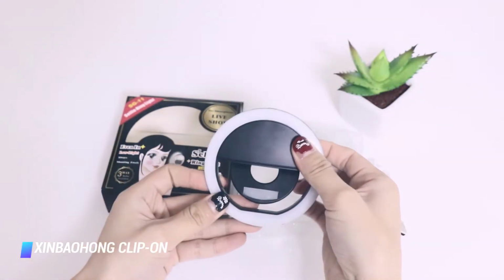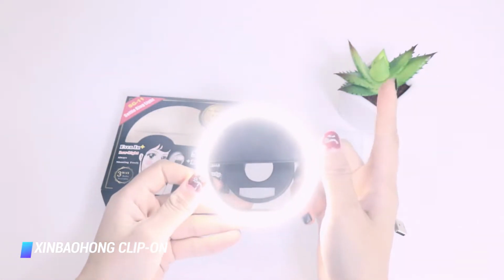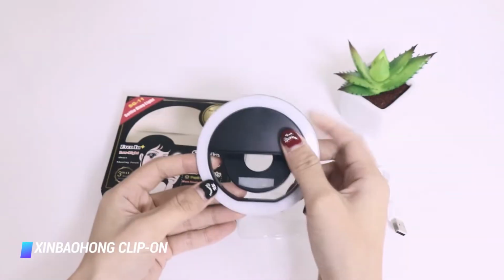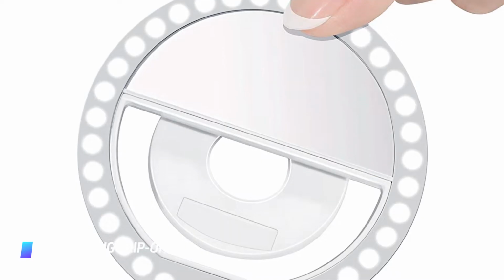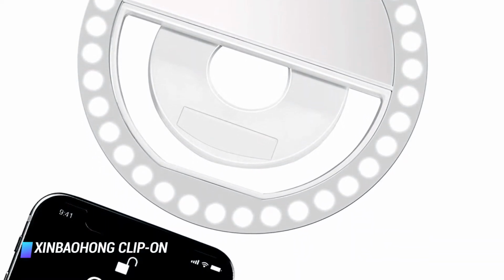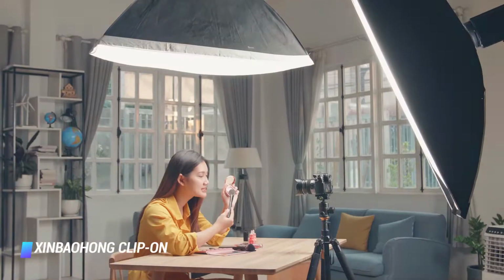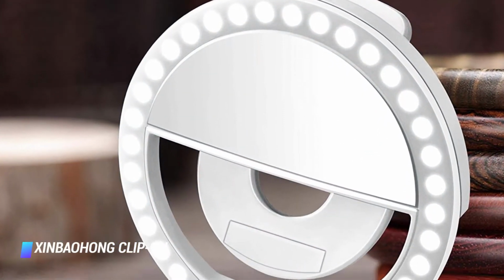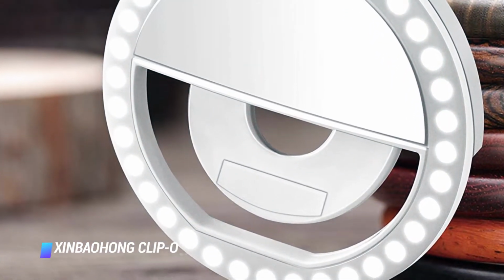The 90mm light clips onto the top of your phone to provide 40 LEDs worth of extra illumination. It's a quick and easy solution to low lighting issues, or to enhance the footage on the go without requiring a full ring light setup. Simply attach the ring light onto your phone so that the front-facing camera sits in the center, and you'll see a dramatic improvement in the quality of your shots.